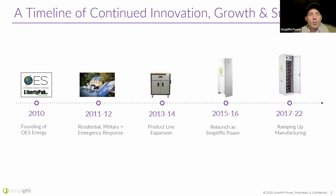In 2011 and 2012, OES moved into the military industry, and the military was really not interested in lithium batteries at that time. There were safety concerns about the rugged use that the military would put lithium batteries through, and those safety concerns outweighed the benefits in the eyes of the military. And we were able to put together a series of tests for the military to prove that lithium batteries, especially with our lithium iron phosphate battery chemistry, could be safe and good options for mobile off-grid deployment. And so some of our units ended up being deployed in Iraq and Afghanistan.